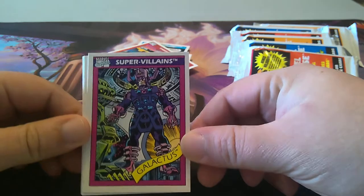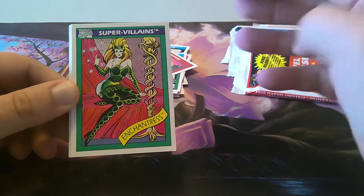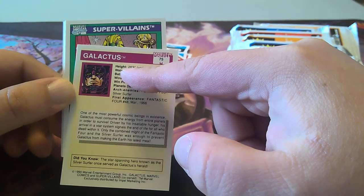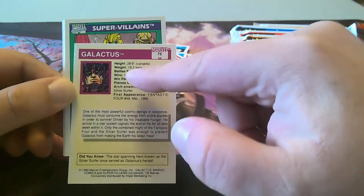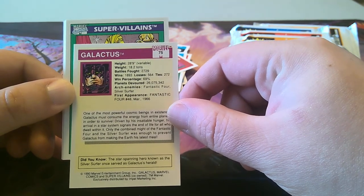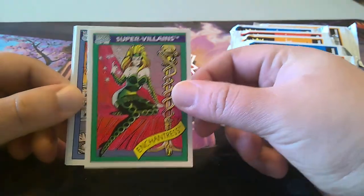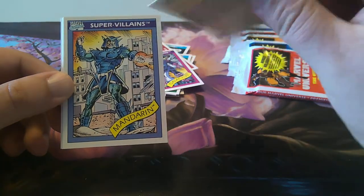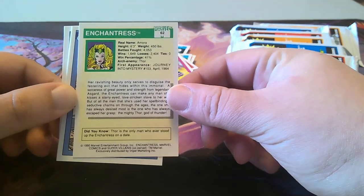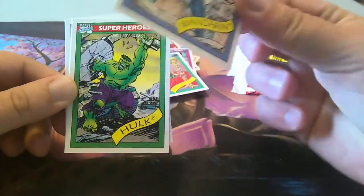All right, we got a supervillain in Galactus. His scale is not really represented very well. I think this helps. He's 28 feet tall, but it's variable, and he's 18 tons. He's pretty big. Enchantress. This was one of the sexy cards of the series. She was an arch nemesis of Thor, apparently. And Mandarin, who is a villain in, I think, the Iron Man comics.